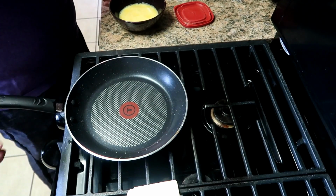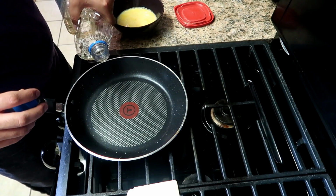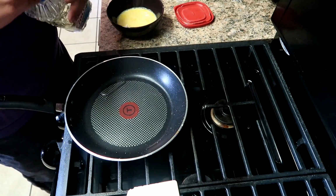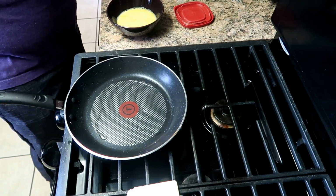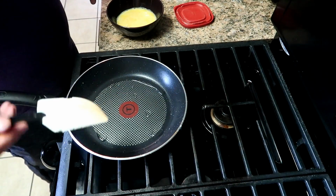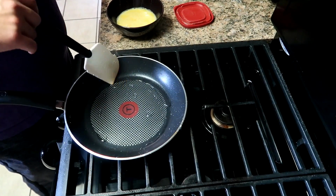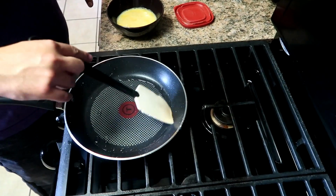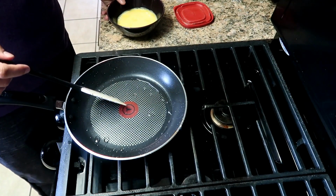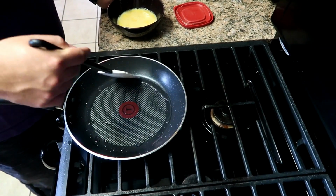All right, so now that we've got our egg mixture, we've got our pan hot, I'm gonna add just a little bit of cooking oil into our skillet, and we're gonna start by making the scrambled eggs. I would say the key to making good scrambled eggs is one, to keep the mixture moving the entire time as it's cooking. Don't at any point let it sit. You really don't want any browning. Scrambled eggs are really easy to keep from browning as long as you keep them moving.